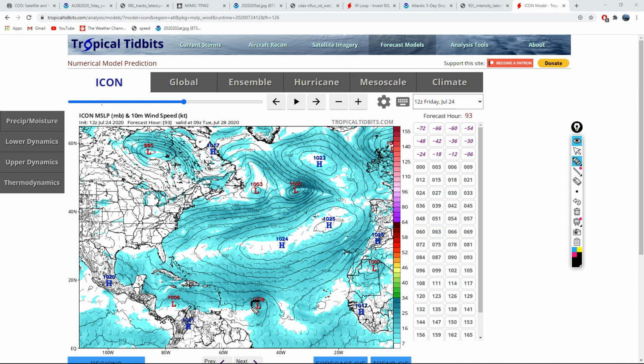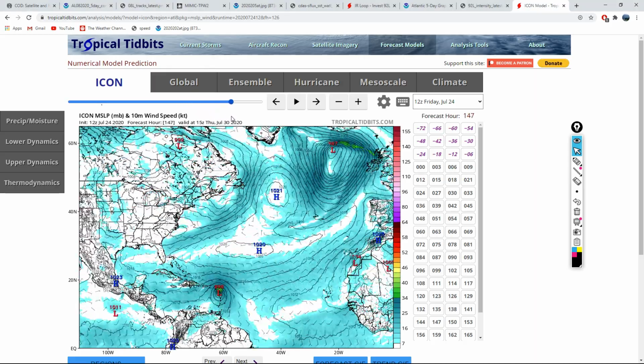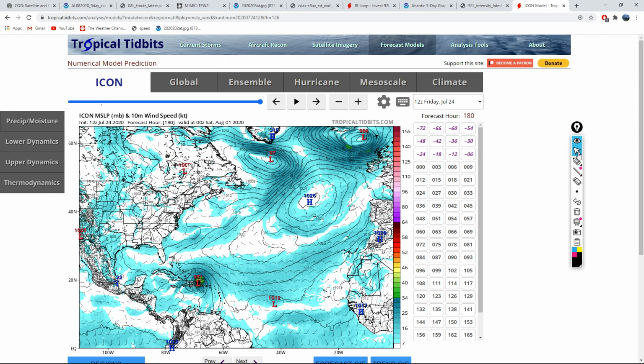Okay, if I could get a pen. So there's a circle of isobars, a closed circulation, as you can see. It deepens quite fast, actually. And you see 981 millibars at the end of the model, looking like a hurricane right now, probably a strong Category 1 hurricane, or low Category 2 at most at the end of this model.